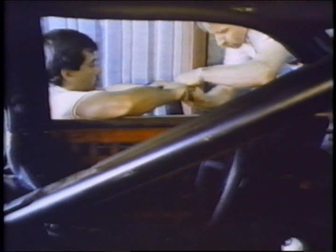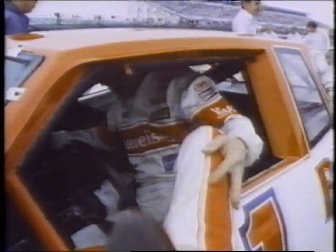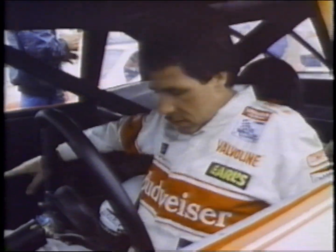Inside, the cars are strengthened with substantial roll cages. To prevent the doors flying open in an accident, they have to be welded shut. That's why the driver has to climb in through the window. And there is no side window glass, which might break or prevent the driver from climbing out to safety.